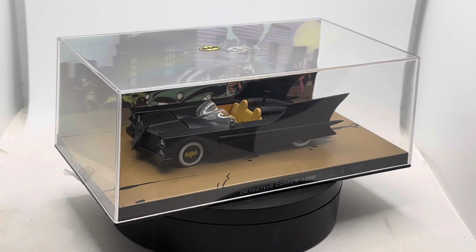And this is a video looking at another entry into the Batman Automobilia collection. I've done some of the big hitting Batmobiles and other vehicles, and now I'm moving into some of the slightly less well-known. I've got, I think, about 80 or so to cover in the fullness of the series.